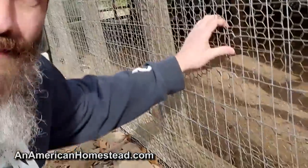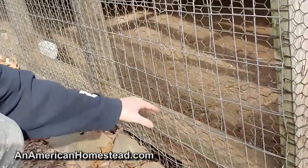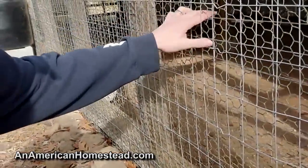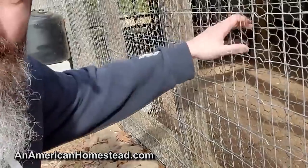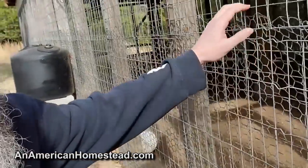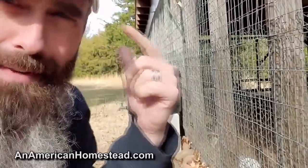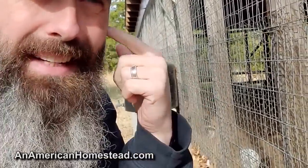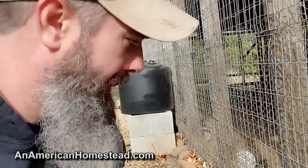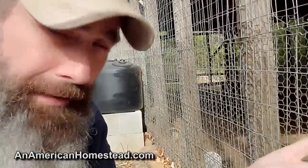This is to keep snakes out. Snakes will sometimes crawl all the way up here just to try to get in. But if they get about this far, they'll give up. They usually go back down. They won't keep going to find something they can get through. I think in all the years we've had this coop, we've had one snake intrusion. One snake, I think, that was able to get in. I'm not sure about that. But for the longest time, we never had a snake that was able to get through this.